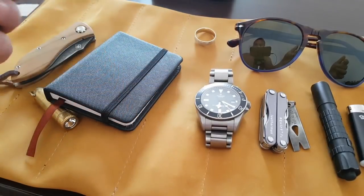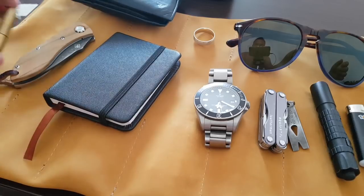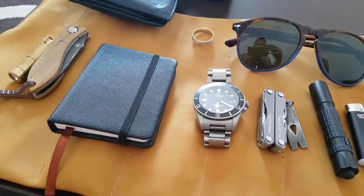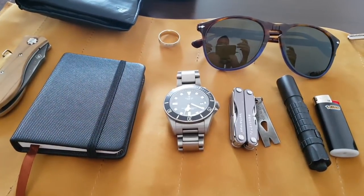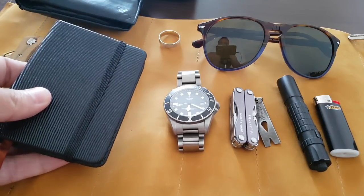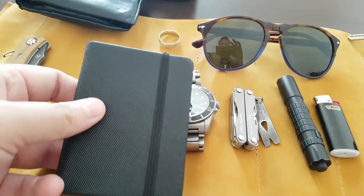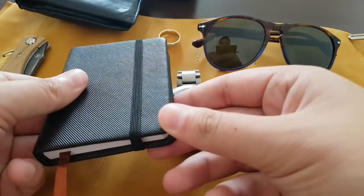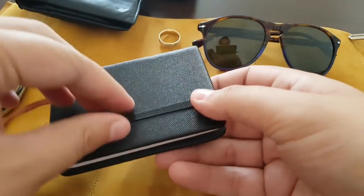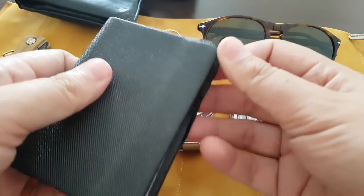And under the wallet I have something for you guys who remember the days without smartphones. My smartphone is also part of my EDC, but I'm using it to record this video, so that's it. But I have a little pocket black book, and this is super cheap. I bought this in my version of Walmart. We don't have Walmart here, but it's the same thing. It's made in China.